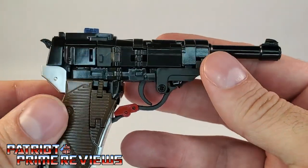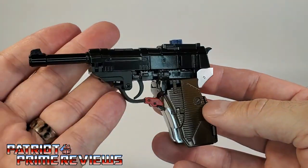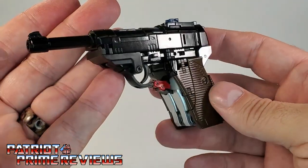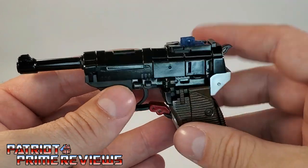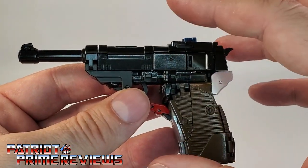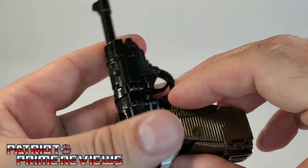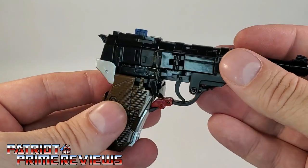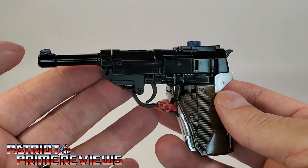Okay, now everything's tabbed in. And look how good this gun looks. That is awesome. Now, I was complaining a lot about the black, and it's really hard to see things when you're transforming it. But once you get him transformed, being black, like this gun is, really helps with all the panels. The panels do not look so bad against the black of this gun.